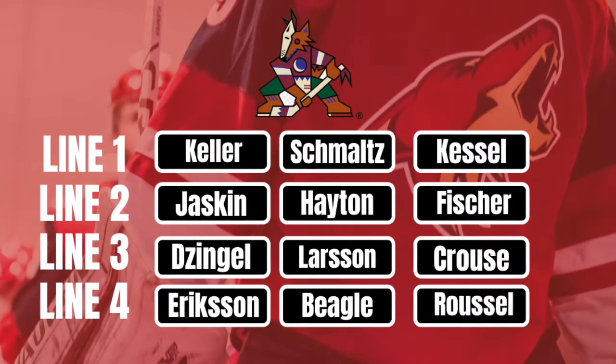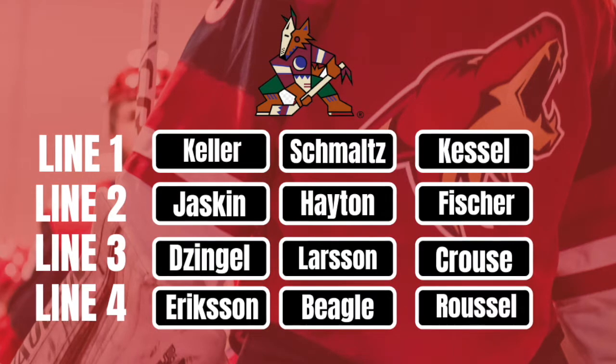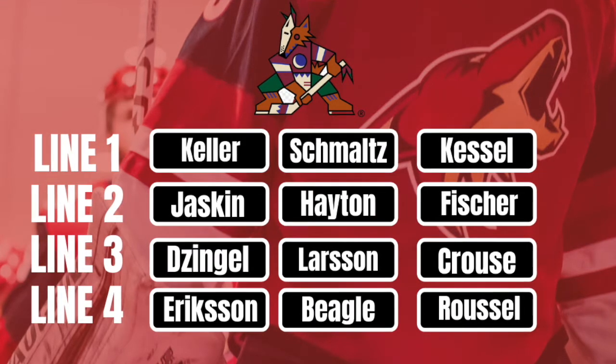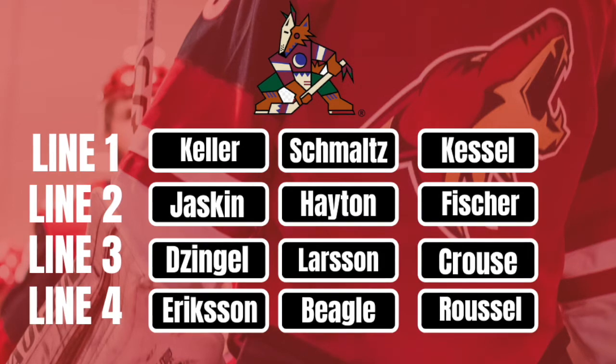The bottom 6, you got Ryan Dzingel and Lawson Krause on the wings. You got Johan Larsson down the middle. I don't necessarily hate that. I think that's a pretty solid third line. Again, Dzingel had a down year. Krause, you're kind of expecting a little more from him, but he did have some points last year, showing real potential for what he should have been as a first-round pick. So we'll see what happens with Lawson Krause.